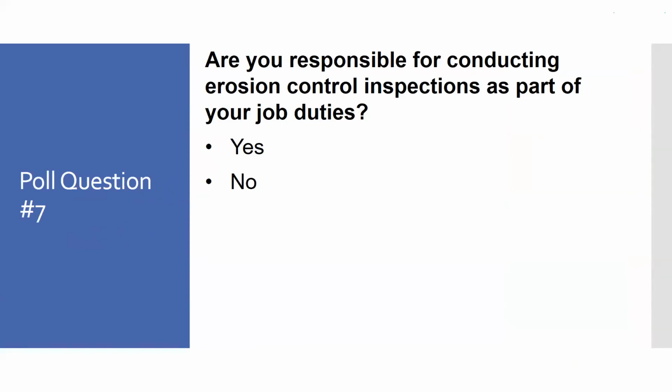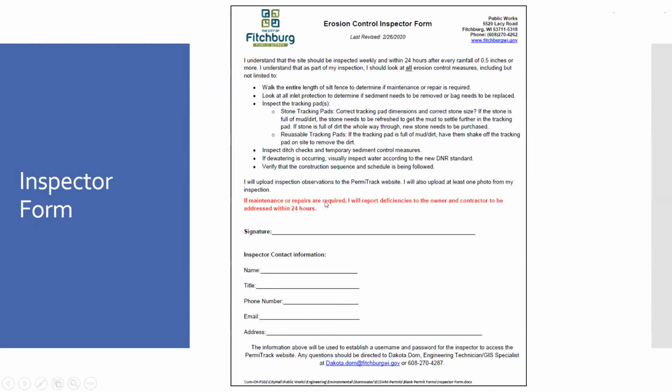Poll question number 7 is, are you responsible for conducting erosion control inspections as part of your job? And Scott, if we can go ahead and show the answer. All right, so 70% of the folks here are responsible for doing erosion control inspections. I hope you found the previous section helpful and then this section as well.